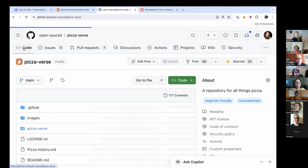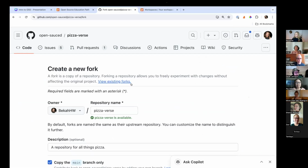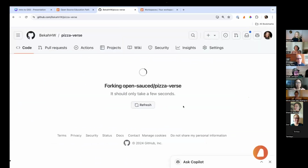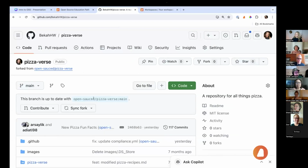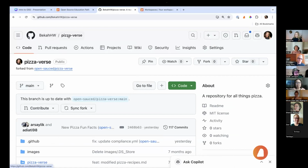One last thing that I did want to show you. So I talked about forking and cloning repositories. This is where you can find that. So you would fork it here. GitHub makes it nice. You just have to click a button, create fork. It should only take a few seconds. There it is. So now you can see it's Bekah HW, my copy of the Pizzaverse, and it even lets you know it's forked from the OpenSauced Pizzaverse repository. So they provide a little bit of information.